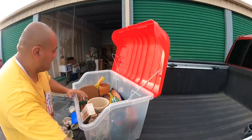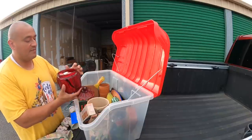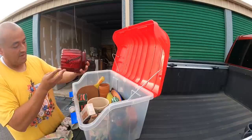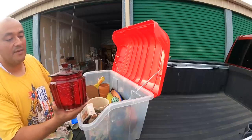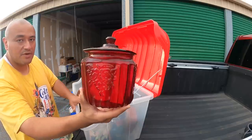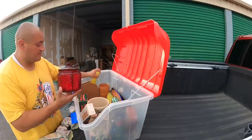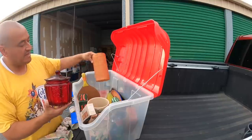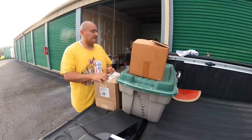Let's see. Here's a real pretty red vase. I mean, a little jar. Didn't see any name on it. So if y'all see this and recognize it, it says made in Taiwan, but that sticker could have been put on from something else. But it's a very pretty ruby red little jar there. Some vintage ping pong paddles and this clay little vase there. All right, on to the next section of stuff.